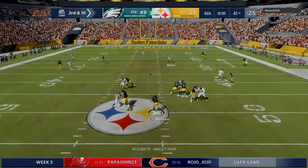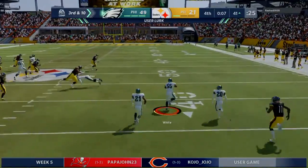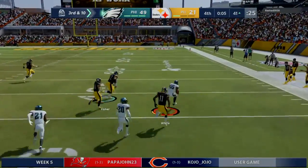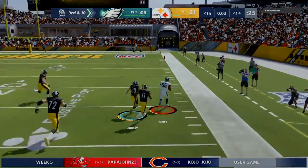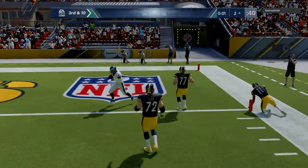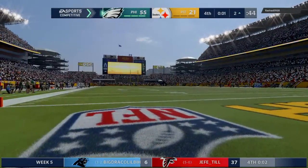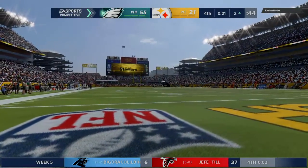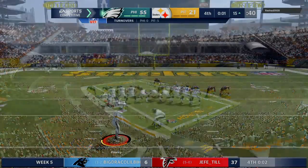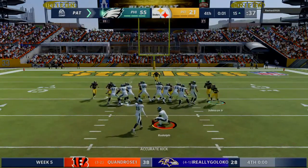Mahomes to throw once more. And my goodness, another interception. It's Devin White, the linebacker. And he takes this one back into the end zone. And the Eagles defense gets a pick-6 TD. Defensively, they've had their way in this one. That pick-6 makes that scoreboard even more lopsided.